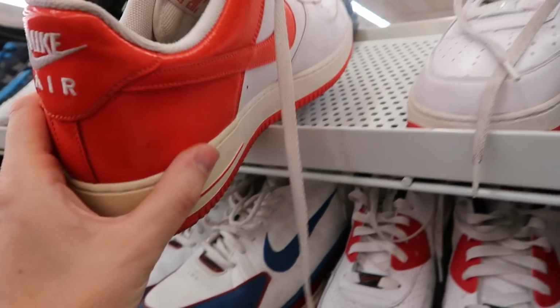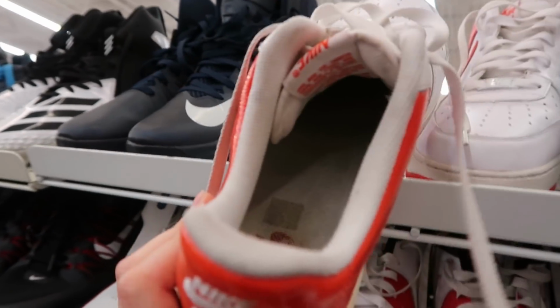What are these? Did you look at these? Are they even real? Oh, did you hear that attitude? I'm trying to clue her into some cool shoes. She's like, what? What?